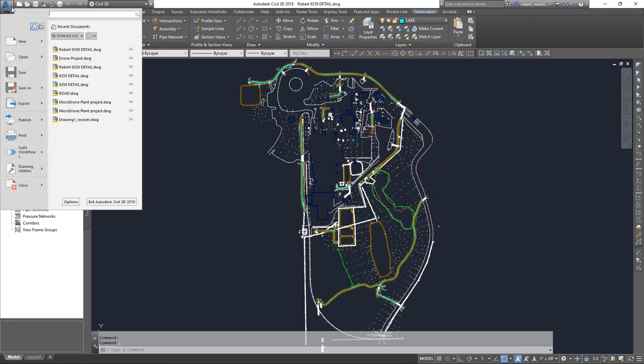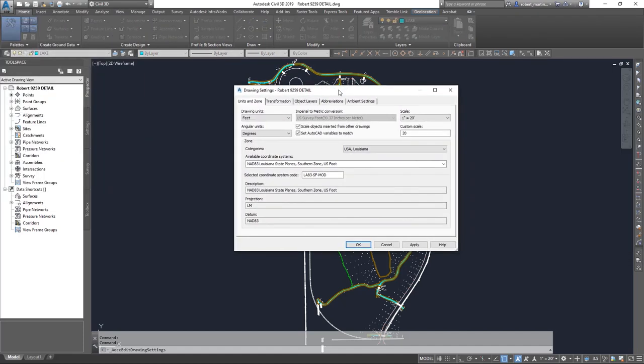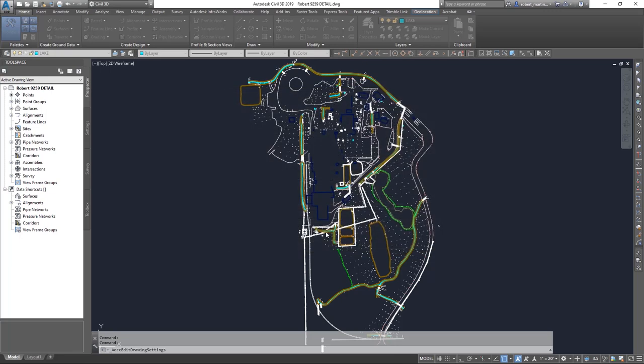Now I want to show you a little trick here. If I go into drawing utilities, and I look at drawing settings, what I'm going to see as it opens on the other screen is it's set to US survey foot. Now that's where we want it. We want it US survey foot, but there's a trick here. You can see it's set up on state plane, blah, blah, blah. It's in the correct zone. Everything's good, right? I'm going to say okay.